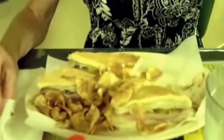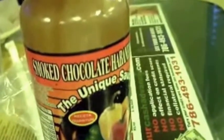Check it out. Mama turned us on to the Cuban sandwich. Kevin got chicken fingers. I mean, I have one. I got like a turkey sandwich, Cuban sandwich style. Smoked chocolate, habanero pepper.